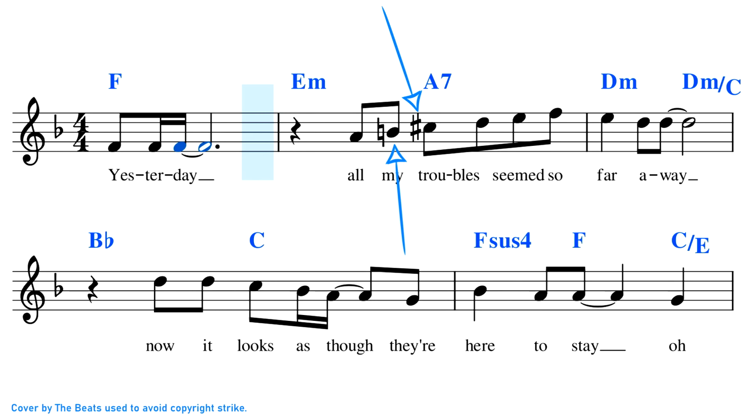Yesterday, all my troubles seem so far away.